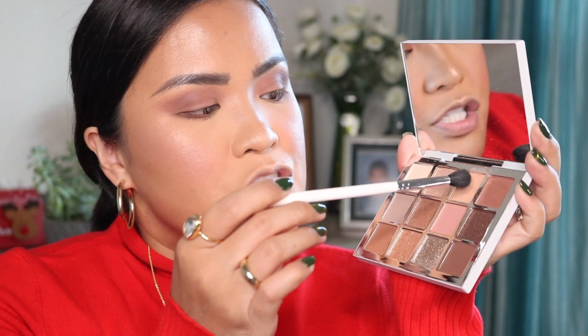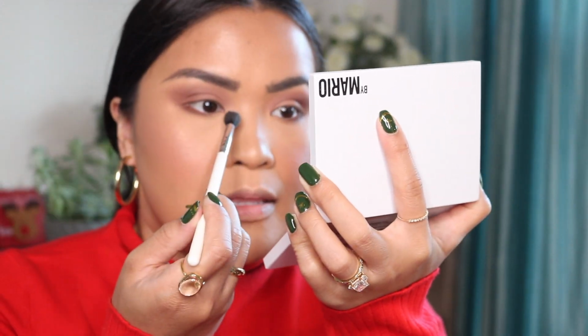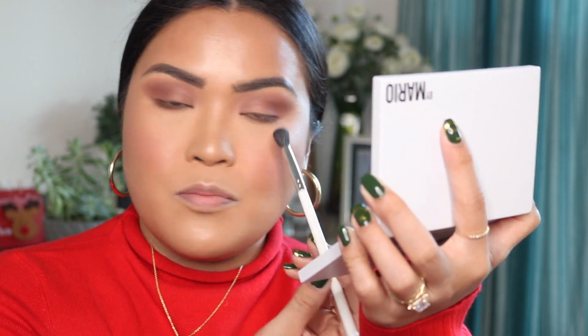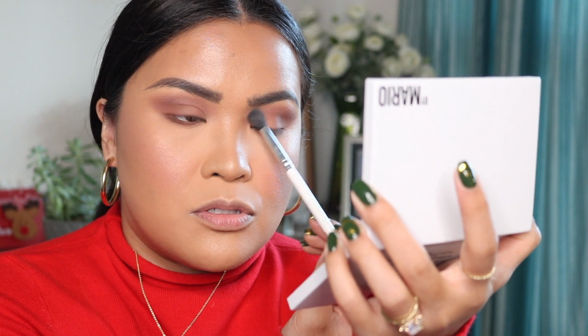Okay, I'm gonna get this shade right here. First shade that, oh, did you guys see that? It's very powdery. And then I'm gonna blend towards my nose. That is going to make my nose appear thinner on the bridge. I don't have a bridge here. It's very flat. I have a very Filipino Asian nose.